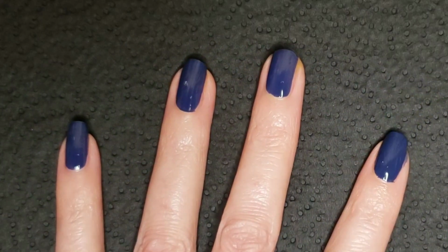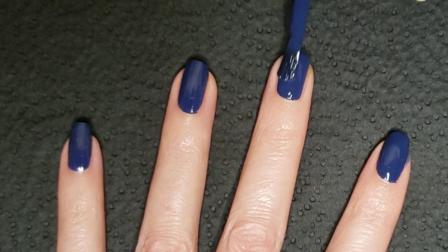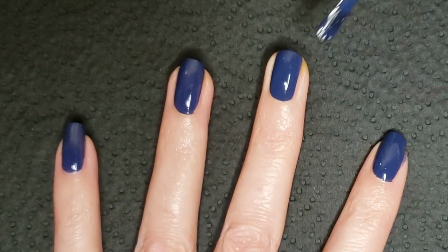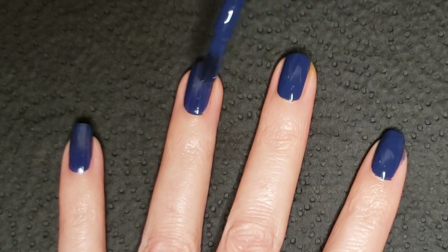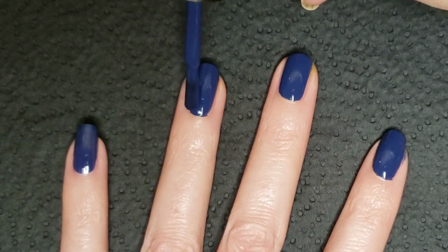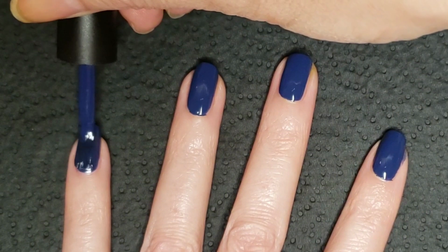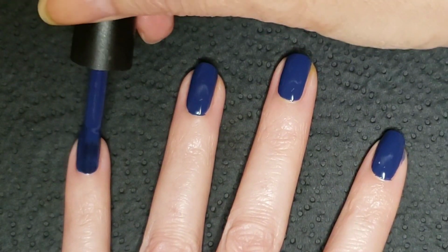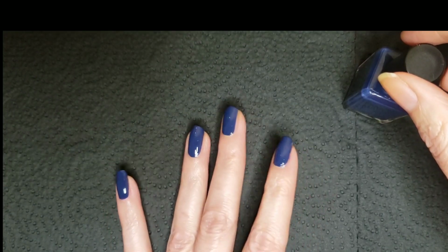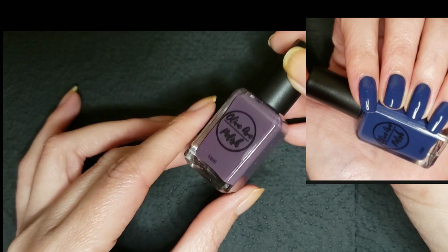This blue is one of the colors that really caught my attention when I was looking through the Olive Ave website, because I've been looking for a nice navy blue cream for a while now. And this looks like it's going to be another 2-coater. This is MOTN in 2 coats with a glossy top coat.